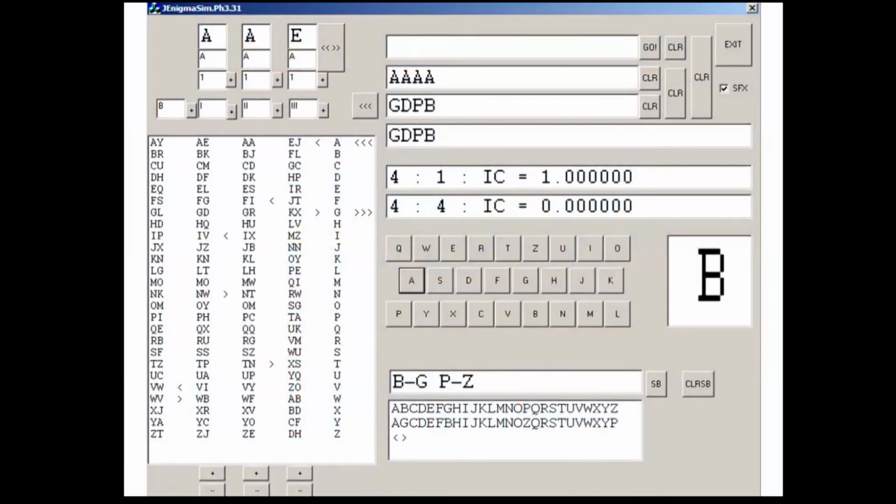Now I'll just show you slightly more detail on this simulator. I have encrypted, starting with the rotor positions placed at A, A, and A. And if I encrypt the text AAAA, it is encrypted as GDPB. After I've encrypted AAAA to GDPB, the wheels have now stepped to AAAE.